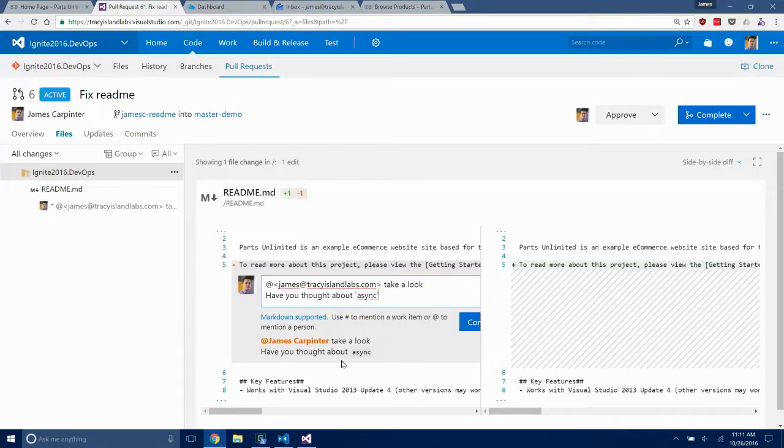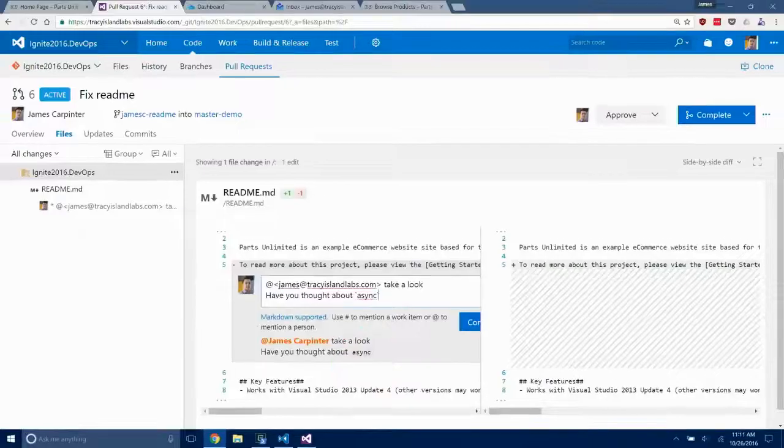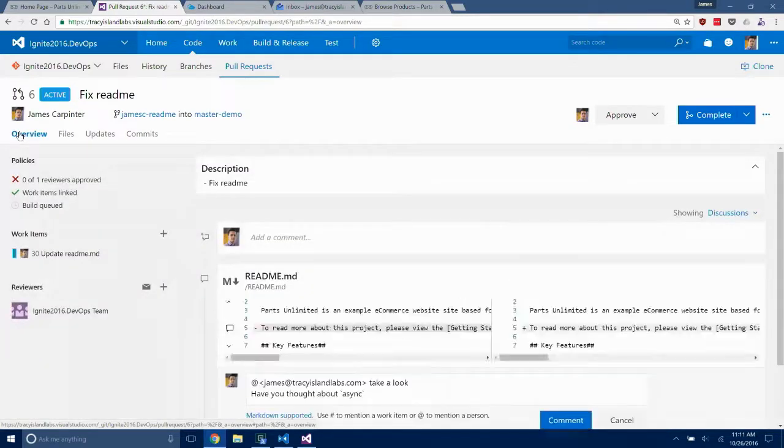I can actually put some Markdown inline and ensure that it's formatted correctly. So there's some cool ways here to document your comments and engage people, and really share knowledge within the team when important things are detected through a pull request process.